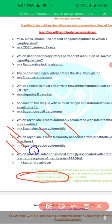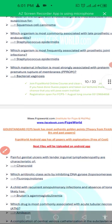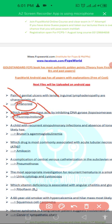Which maternal infection is most strongly associated with preterm premature rupture of the membranes? That is bacterial vaginosis. Okay, next one is painful genital ulcers with tender inguinal lymphadenopathy. Which antibiotic class inhibits DNA gyrase and topoisomerase? Fluoroquinolones.